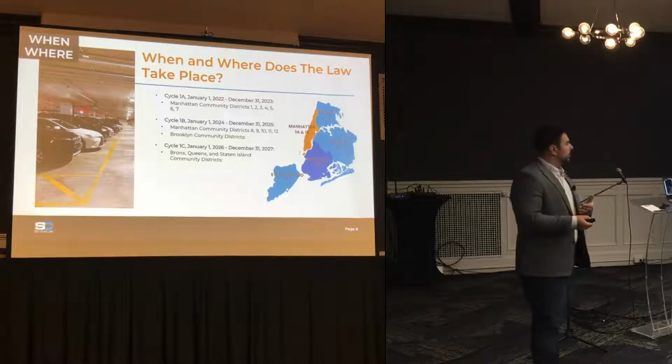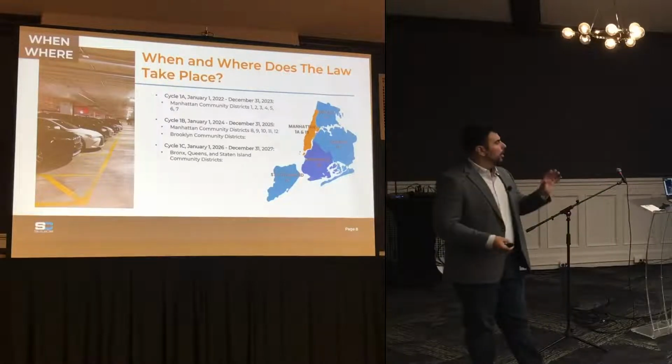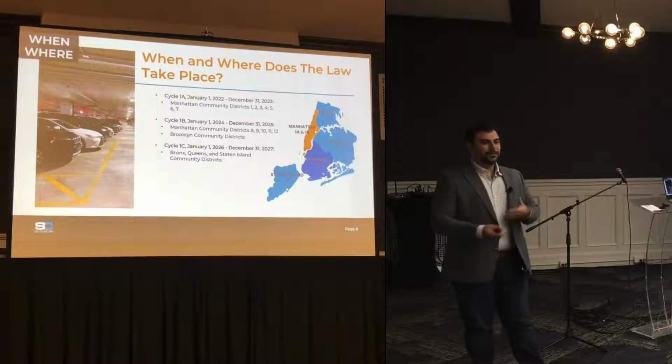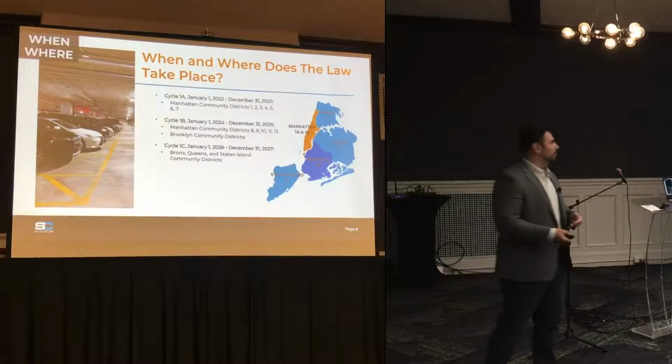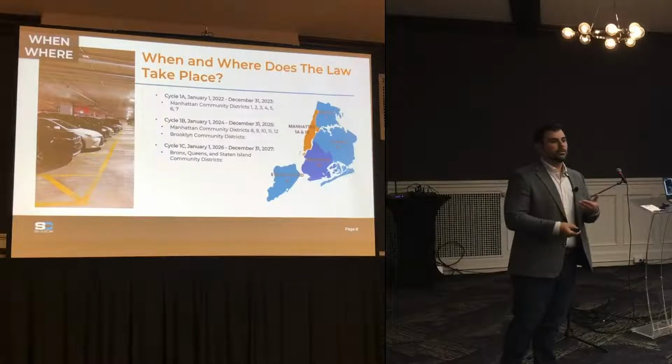Just like the inspection law for the state, anybody can have your inspection done at any point, and that's when your cycle then begins. But not many people want to go out and look for problems before they have to look for those problems. So here's the cycles where everything falls, and then from there, it's a 3-year inspection cycle after that.